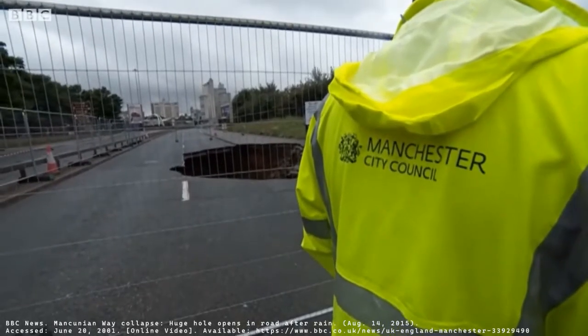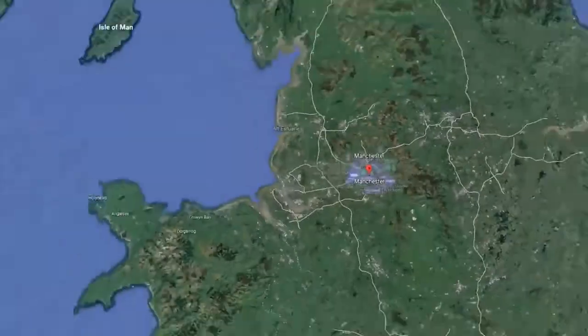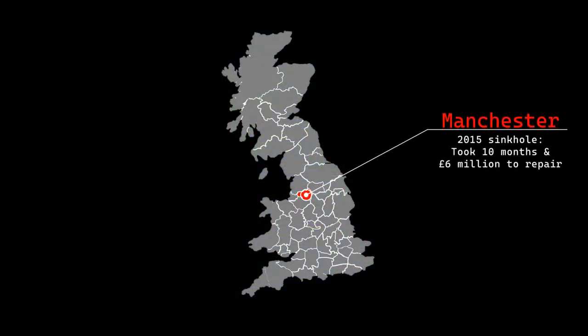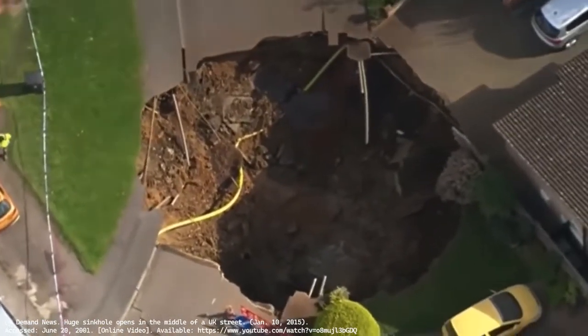In recent years, Greater Manchester has seen more frequent and more severe sinkholes. In 2015, a 12-meter deep sinkhole opened up on Mancunian Way, which disrupted traffic for 10 months and took £6 million to repair. Sinkholes typically develop slowly underground over time.